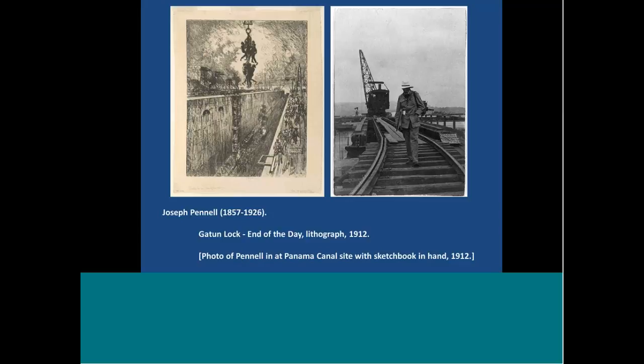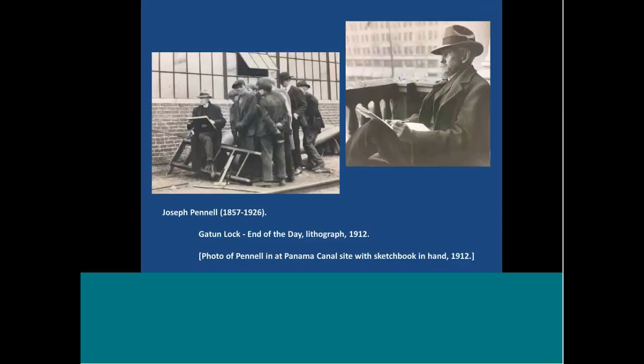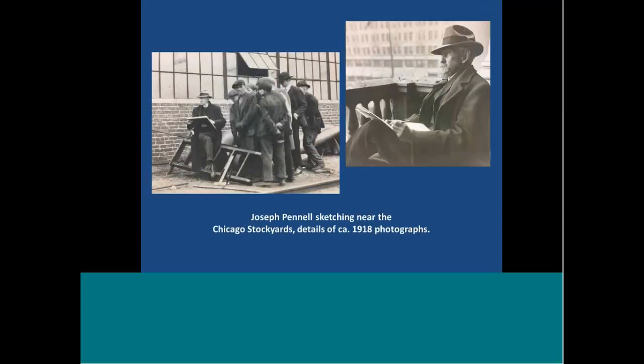And here he is looking very intrepid at the construction site, and that little sign is basically saying that you walk here at your own peril. And here are a couple more images showing Pennell in action. These were both taken at the Chicago stockyards around 1918. One shows Pennell surrounded by a crowd near what looks like a warehouse, and the other, he's sitting on a balcony, and he seems to have had a sketchbook with him always. Many portraits of him show him clutching a sketchbook. Our collection also has many examples of his sketchbooks.